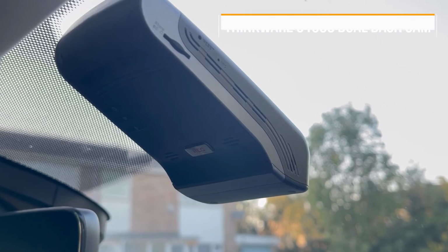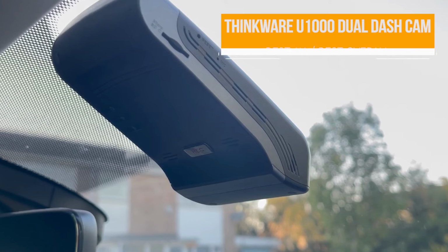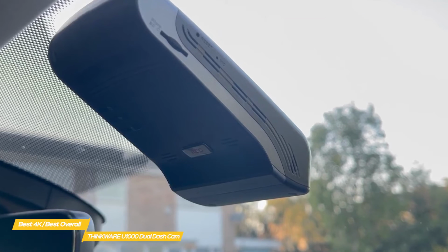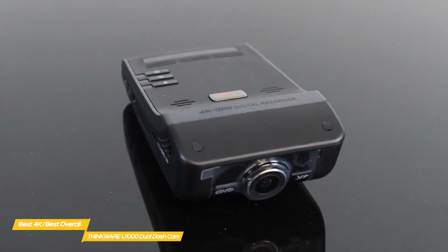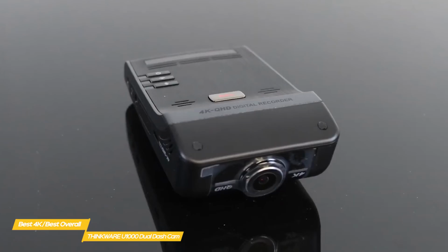Finally, the THINKWARE U1000 Dual Dash Cam, our pick for best 4K dash cam, best overall dash cam. If you want the best in a dual dash cam, the THINKWARE U1000 takes the dual cam system similar to the Vantrue N2 Pro and bumps up the resolution. The U1000 is feature-packed, with a clean, sleek appearance that, once installed, looks like factory equipment.